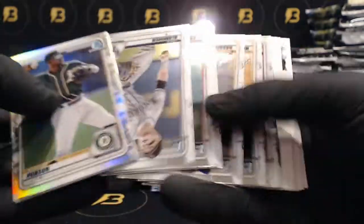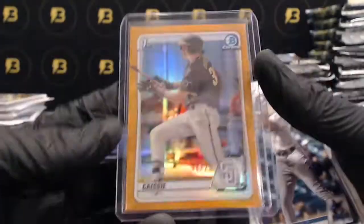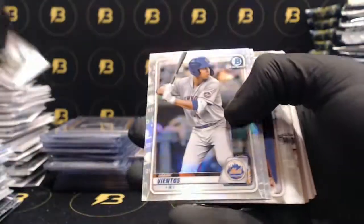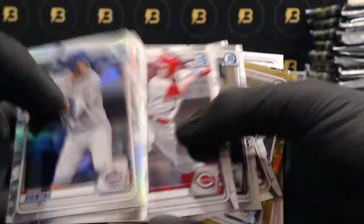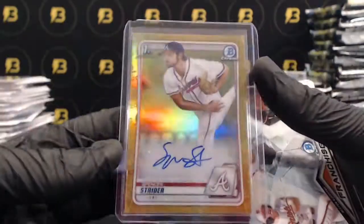We got Paulson and Zamora. Got Adams and DeLoach. And very nice, Casey for the Padres, out of 25, orange refractor. Got Baby and Kofi. Yeah, Vientos and Williams. We got Strider, nice gold refractor to 50, going out to the Braves. First Bowman autograph.